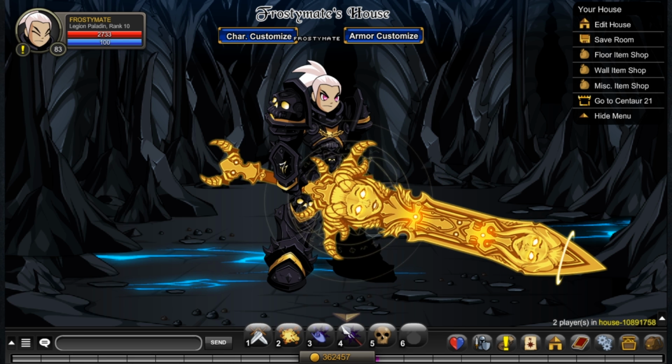Last up on the list is the Legion Paladin class and armor. As you can see, I've got it currently equipped right now and it looks absolutely insane. The class itself isn't that great anymore. I think it used to be quite good. I tried using it when I first got the class, and I did struggle with it kind of. Nevertheless, it's still a nice looking class, and the fact that you can get it in armor variant as well is really cool.